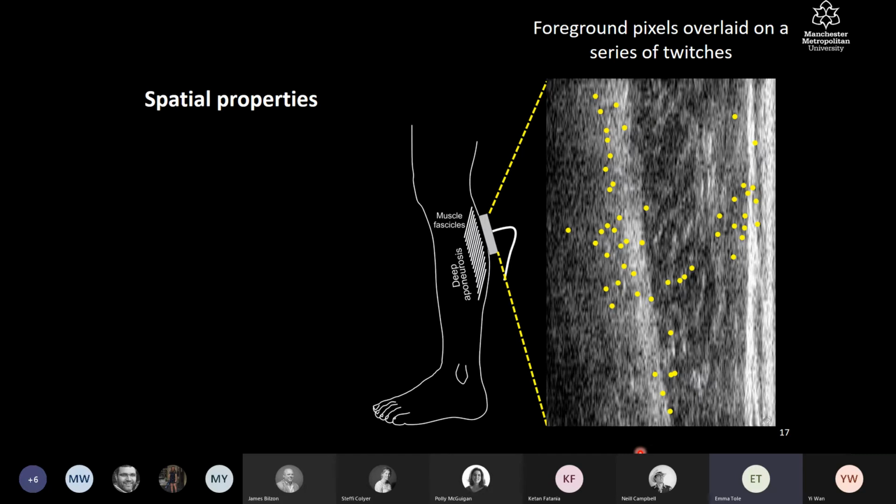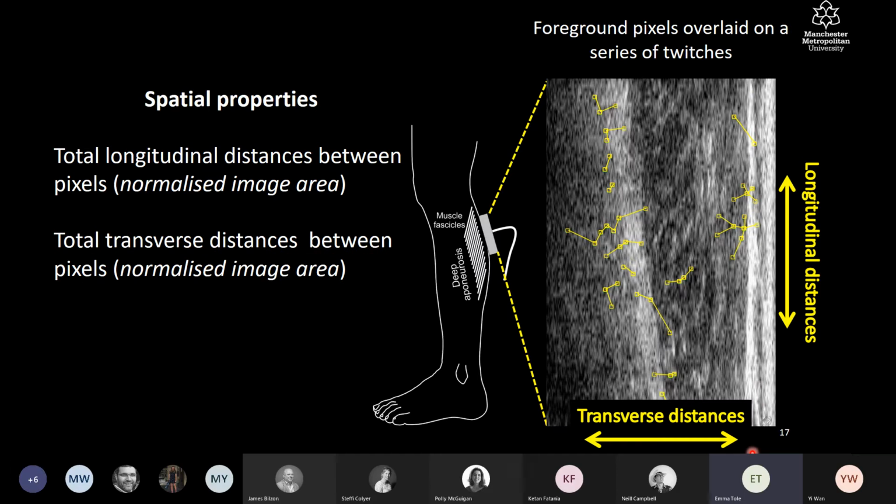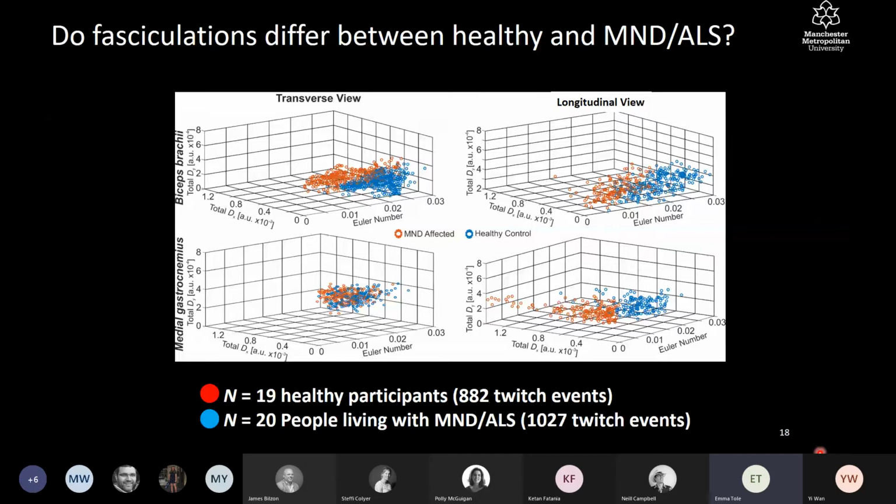And Kate went on to explore some of these spatial properties, essentially using connected components to measure the longitudinal distances. So along the y-axis, what were the distances across those foreground pixels, as well as along the x-axis. And also quantifying something called the Euler number, which is a measure of the number of holes in the object. That gives us an idea about how spatially clustered or more widely distributed these foreground pixels were. And if we plot these three measures, we can come up with some really interesting data. So these are the data that Kate had collected.